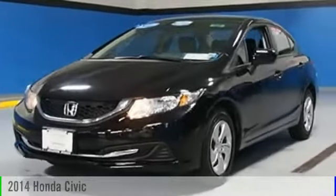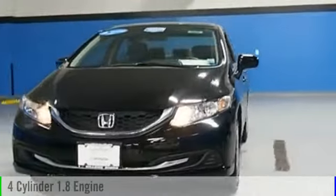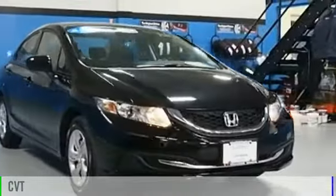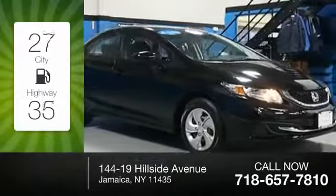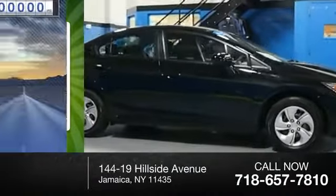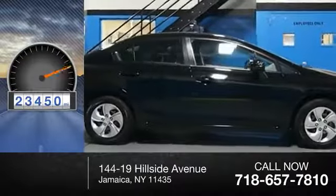2014 Civic. This vehicle is powered by a 4-cylinder, 1.8-liter engine and comes with a continuously variable transmission. Great fuel efficiency saves you money by requiring fewer trips to the gas station. This vehicle has less than 25,000 miles.